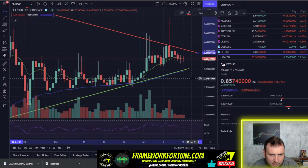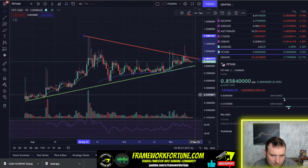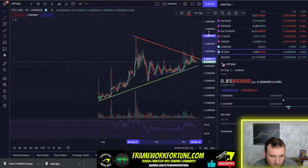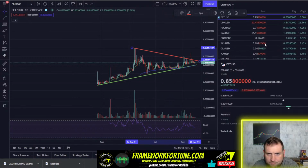Oh, and you can see Fetch. Looks like Fetch is trying to hold up 85 cents of support now. That's like 1 or 2 days away from possibly curling up and actually finally breaking $1, not just throwing a wick up there. Just climbing right up that trend line.